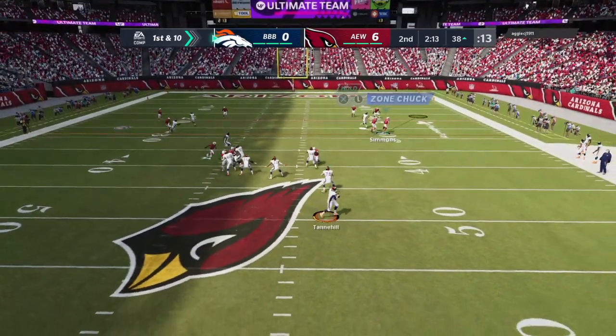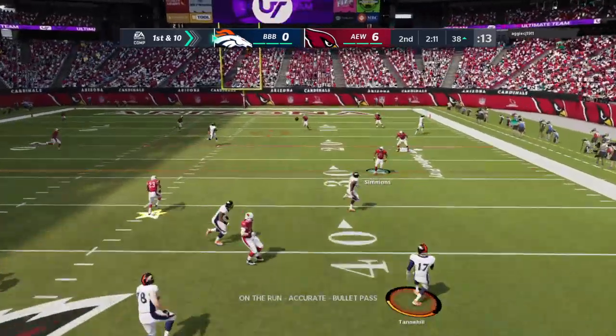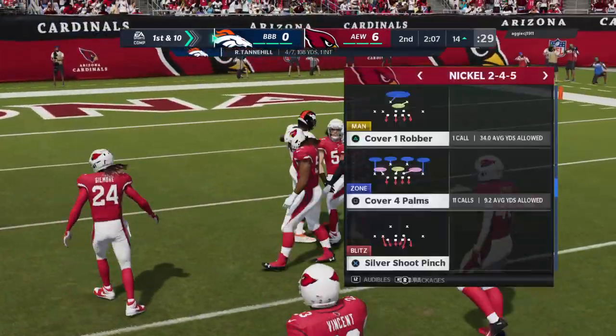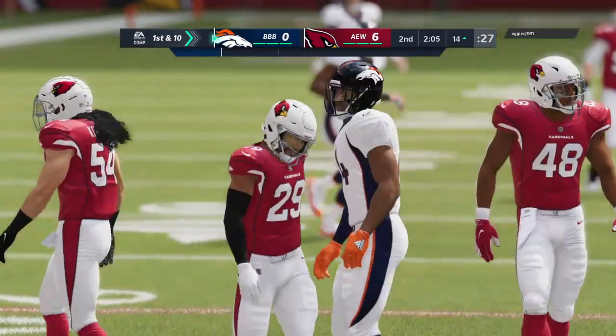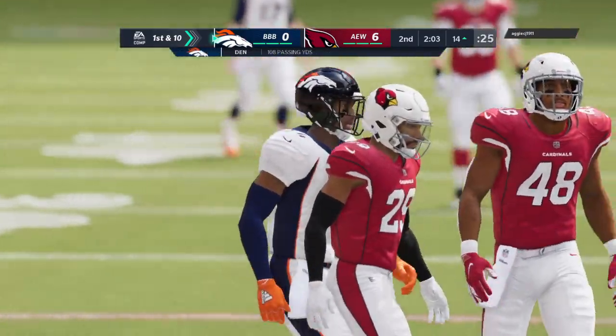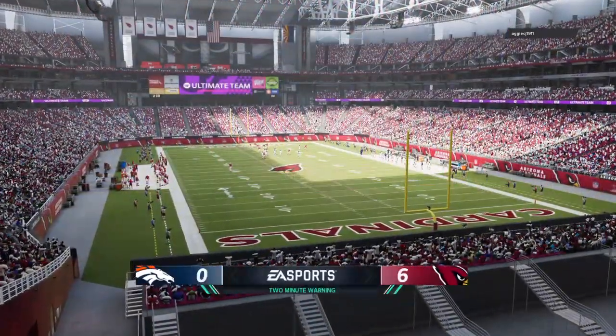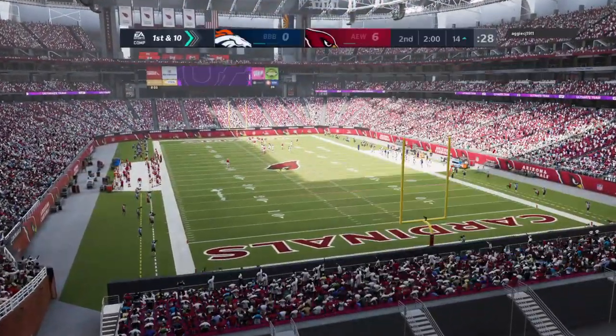Tannehill with a play fake to Henry. He'll throw instead. Eluding the pressure right. And all the way inside the 15 before they drop him. Call that a very strong gain of 24. 2 minutes remaining in this first half of football.